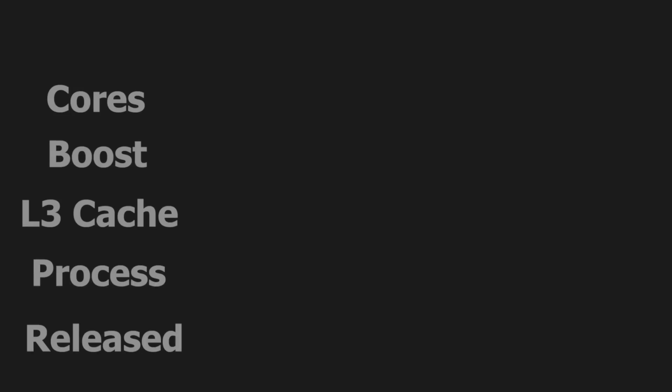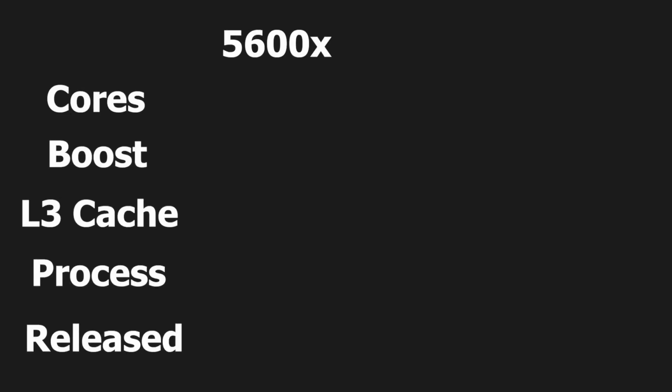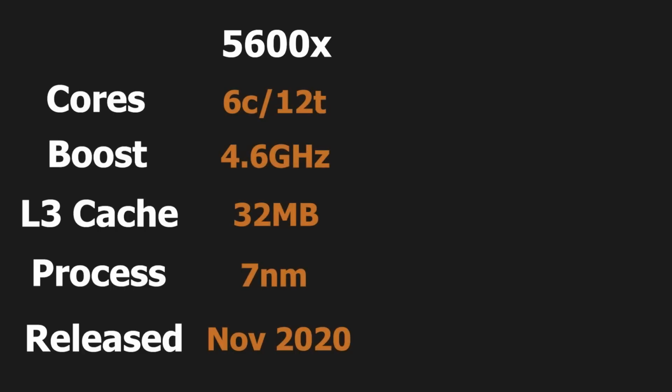The CPU I used is the Ryzen 5 5600X, 6 cores and 12 threads, boosting up to 4.6 gigahertz. It's got 32 megabytes of L3 cache, and it's built on the 7nm FinFET process node. This CPU came out in November of 2020.